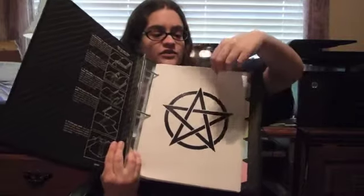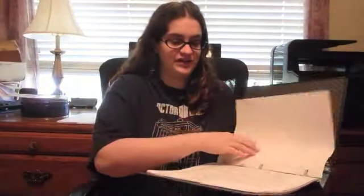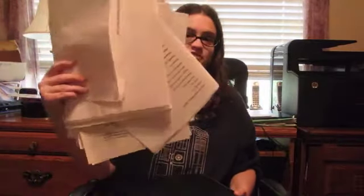And I've only got a few things in it right now. It's got some tabs, obviously, which don't have anything in them yet. But then I've got some witch etiquette, day and color correspondences, moon phase correspondences, a lot of correspondence stuff right now. That's kind of generic correspondences. And then I've got all this paper that I need to put in there, and a bunch more that's in another binder.